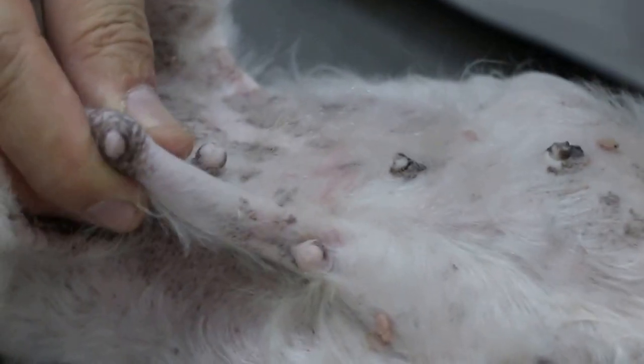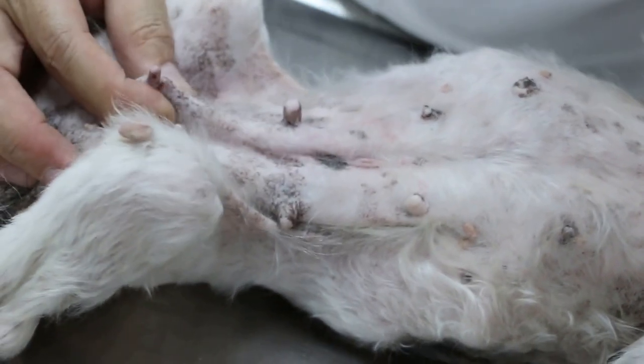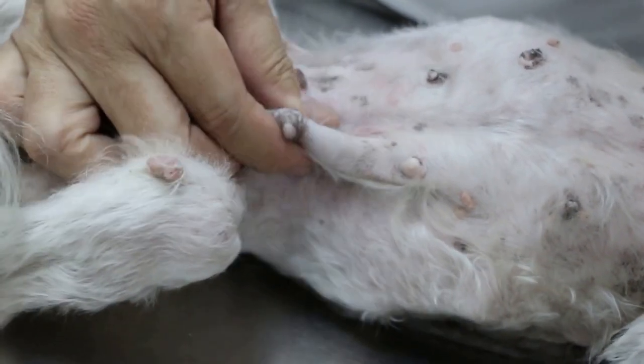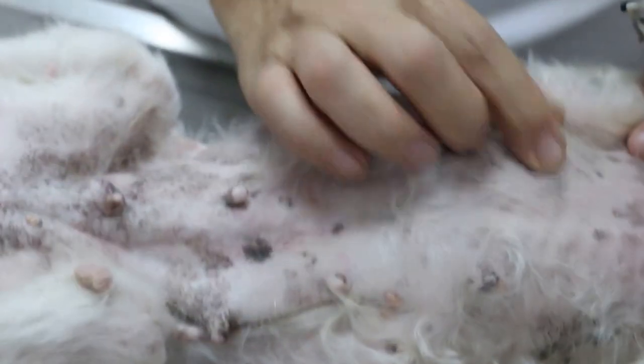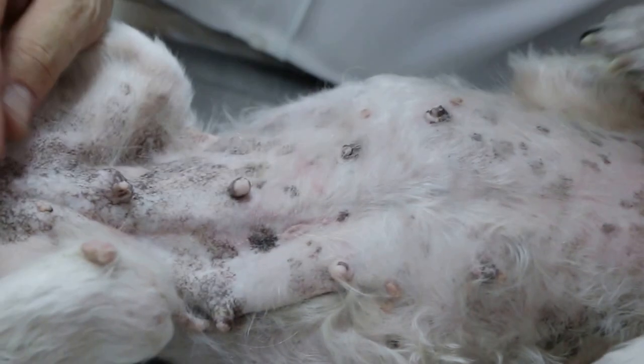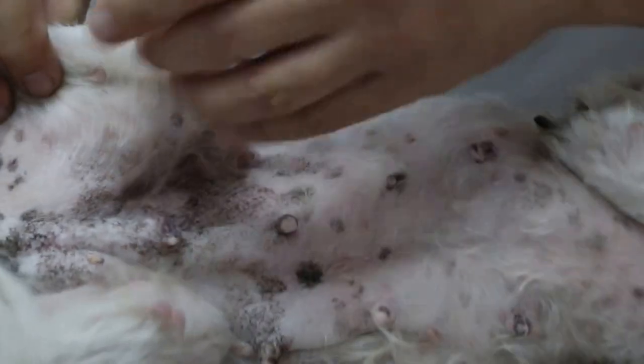MG4, mammary gland 4, left side, breast nodule. And so overall, there are only 2 breast nodules. The right side, MG5, and left side, MG4. This MG3 okay, MG2 okay, MG1 nothing. So we know there are 2 tumors, and these are the warts. Many old dogs develop warts.